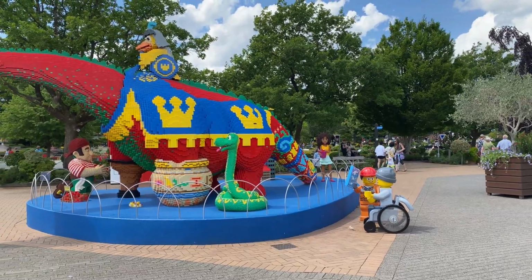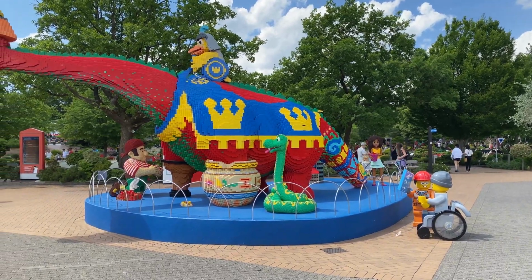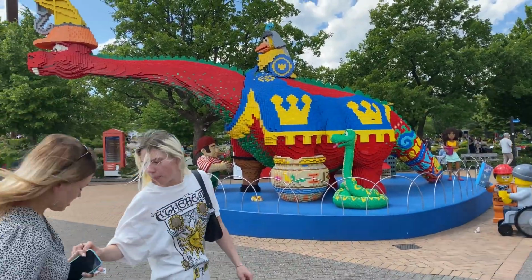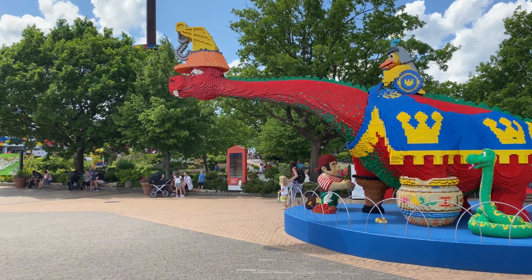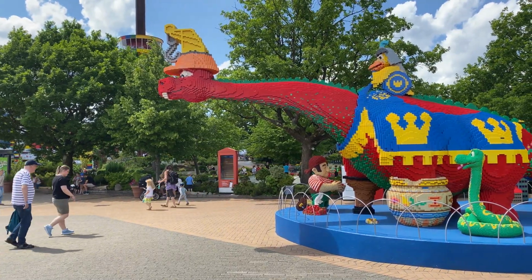Honestly, the Dragon is such a coaster over here at LEGOLAND Billund. It's one of my favourite rides over here at the park. And the reason why I say this is it's all because of the indoor section. Honestly, the theming in there is so good. However, even though that's amazing, the outdoor section is really good as well. Even though it's only a couple of helices, it's still a fun ride. It's definitely something to experience on your visit.